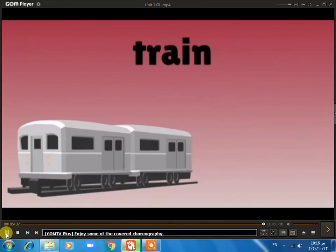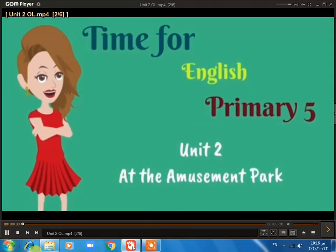sneeze, train. Okay, this is everything for unit 1.